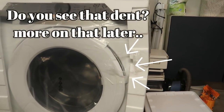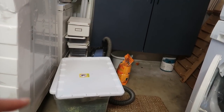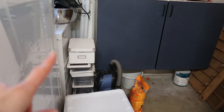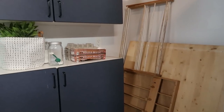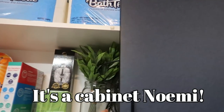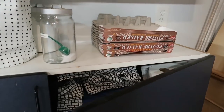Okay, so we have the new washing machine. We are still waiting for the dryer. And these are some decorations, a greenery that I need to go through. I got some extra boxes there and some shelf that I want to use for my essential oils. So I am going to empty out this closet. There's not much in there. We got some toilet papers and fans, and this is the camping gear.